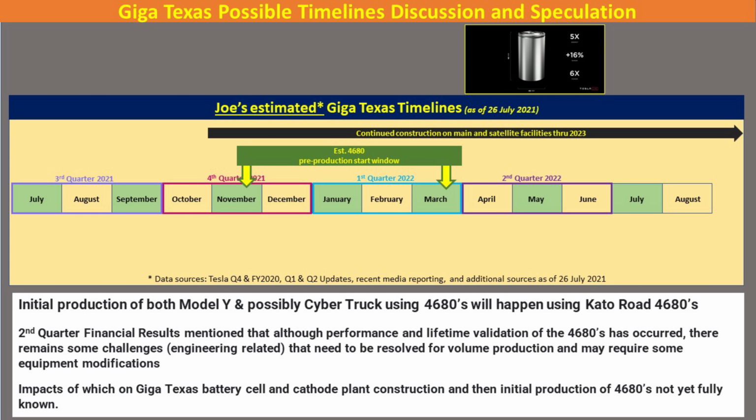As far as the 4680 construction and manufacturing process, I've kind of moved that now to the November to the March timeframe. There's a window there. We'll have to see how the equipment is delivered and installed, what changes have to be done, and also how this may affect the cathode processing plant. Elon did mention that they do have a fallback plan for Giga Texas with the Model Y, and that is using a non-structural pack with the 2170 cells initially. So that would be used to bridge this gap and get Model Y production moving.